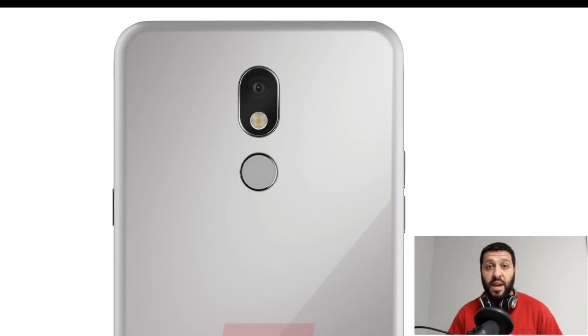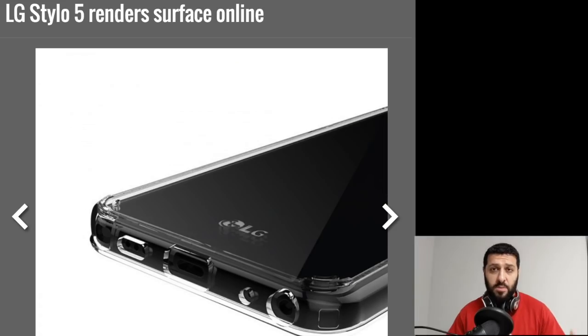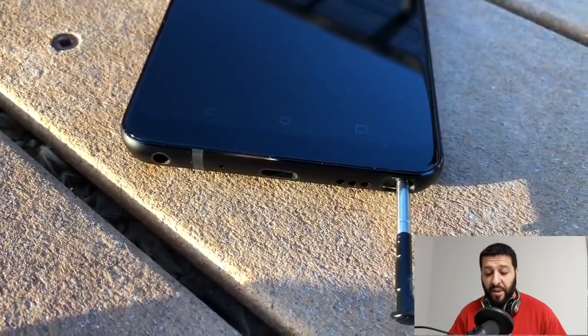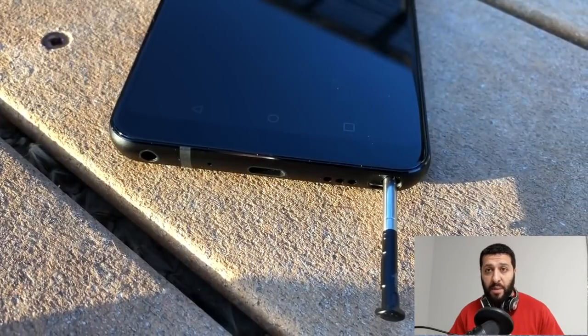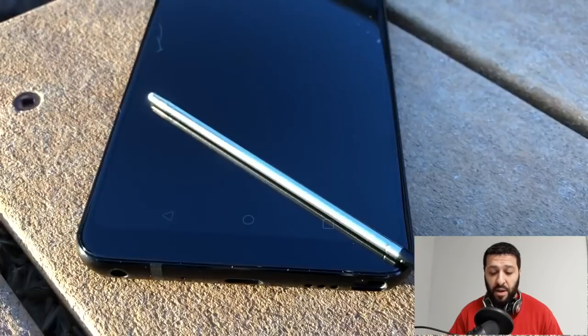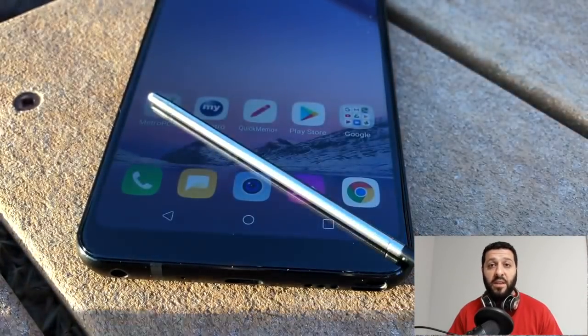We've got the fingerprint scanner on the back. The volume rocker is located on the left-hand side of the device. In terms of what's on the bottom of the phone, we've got a USB-C port for charging. So that's on the bottom along with the 3.5mm headphone jack. The primary mic is also located at the bottom. And of course, the legendary stylus pen, which offers great functionality and probably is the selling point for why people would want to buy this phone anyway.